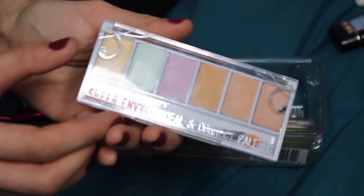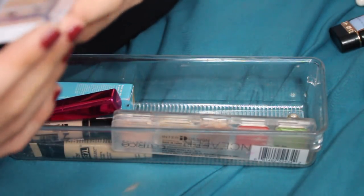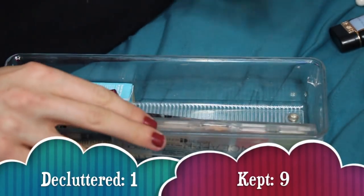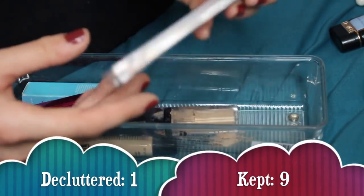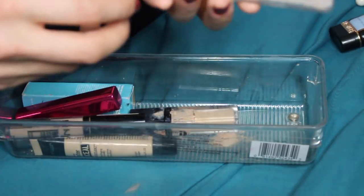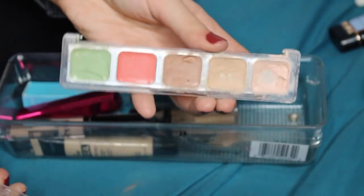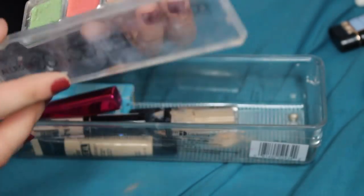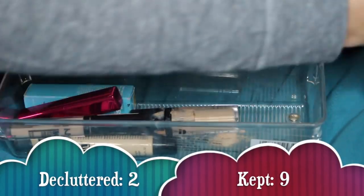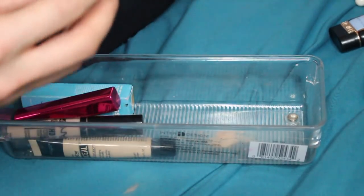This is a little concealer palette by Hard Candy. This is the Sheer Envy Conceal and Correct palette. I am gonna hold on to this because it is pretty new to me. On the other hand, I think it's finally time for me to say goodbye to my Catrice all-around concealer palette. It's just time. I love these concealers over here, but this is just looking really gross. The packaging has been broken for quite some time, and I'm just ready to go ahead and toss that one.